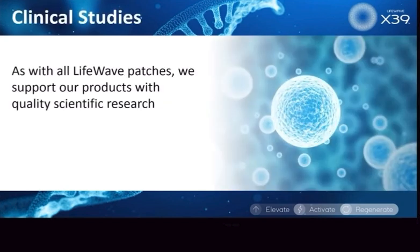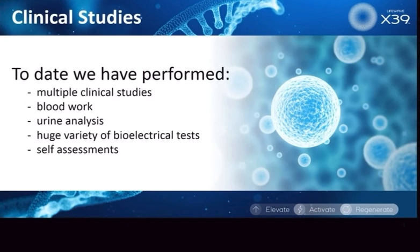So this is one of the studies that we've done. And we do multiple studies, by the way. We do traditional blood and urine work, but we also like to do a variety of bioelectrical tests. And what we found over the years is that this gives us a much better idea of what's going on. So, in other words, if you're finding that something is lowering inflammation, the bioelectrical test can tell you what part of the body the inflammation is going down in.